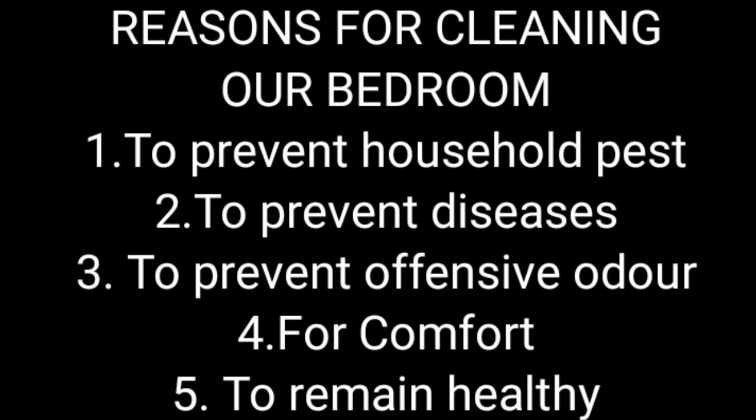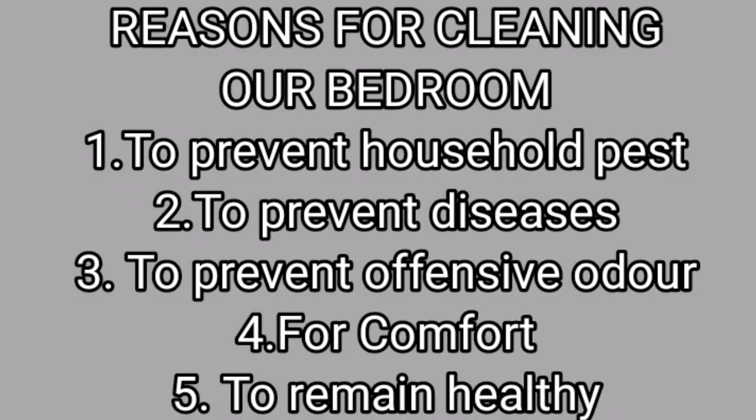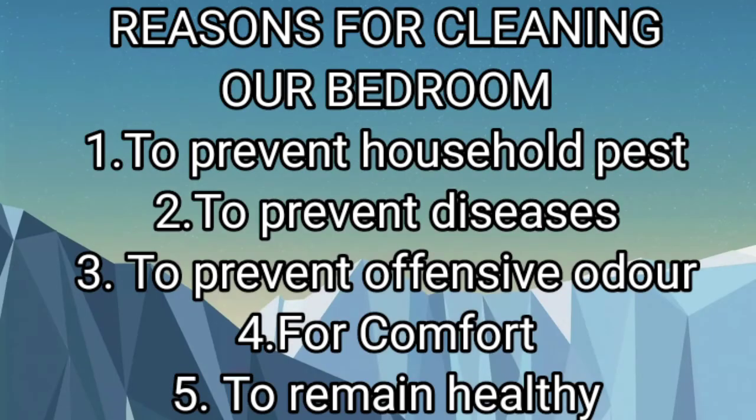Another reason why we clean our bedroom is to enable us stay healthy. When you clean your bedroom, you will remain healthy. You will not fall sick, and you will always be strong. We also clean our bedroom so that we can be comfortable whenever we are in our bedroom.